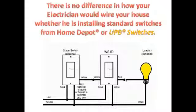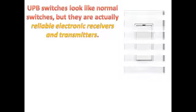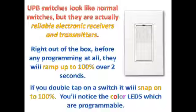There's no difference in how your electrician would wire your house, whether he is installing standard switches from Home Depot or UPB switches. Now, the UPB switches look like normal switches, but they are actually reliable electronic receivers and transmitters. Right out of the box, before any programming at all, they will ramp up to 100% over 2 seconds. If you double tap on the switch, it will snap on to 100%. You'll notice the color LEDs, which are programmable.